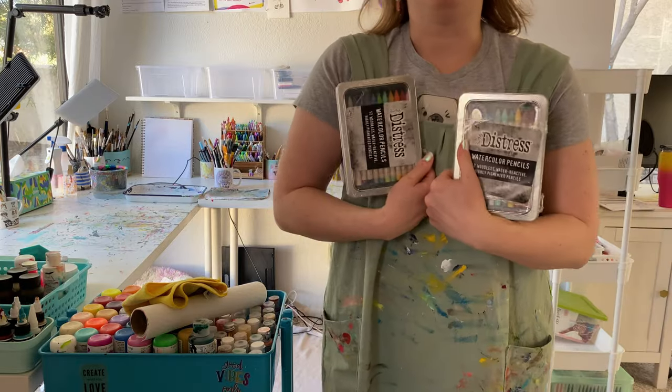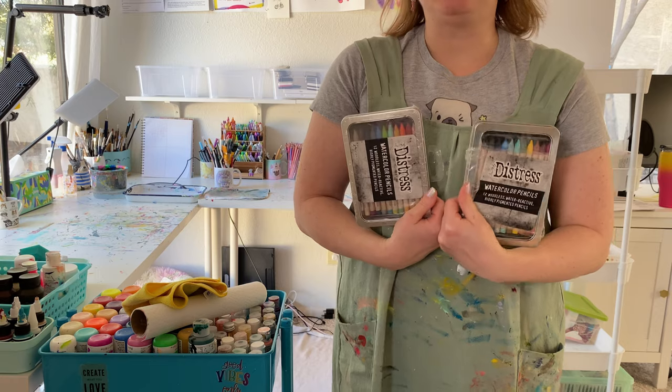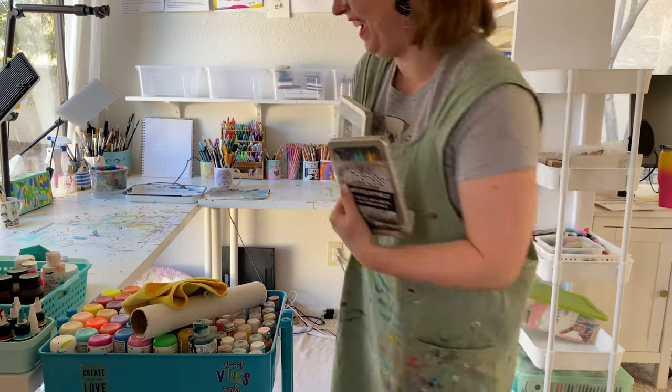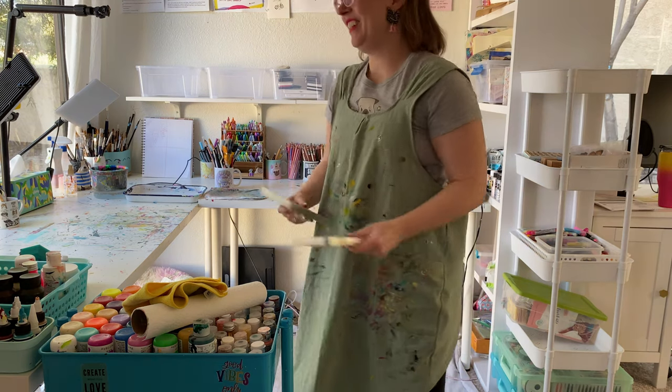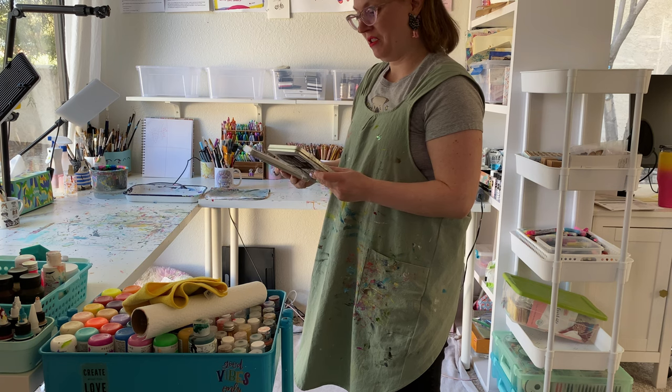Okay. And while I was doing stuff, Amazon came and delivered more supplies. Yay! Thank goodness. Now I gotta figure out where to put these. Okay, awesome.